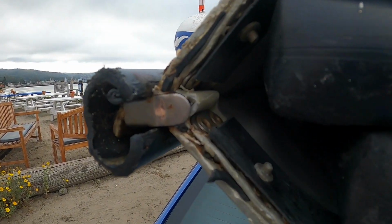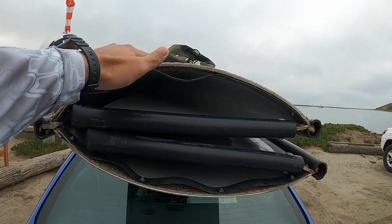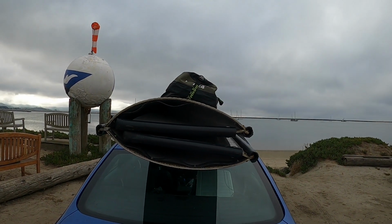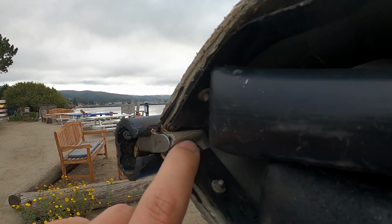We do have one slight issue. I don't know if you guys can tell, but there's some cracking going on. Hopefully you can see right here. It's starting to crack. This boat is 15 years old. She is getting a little old and I use her a lot. So we'll see if this causes any water leaks for now.